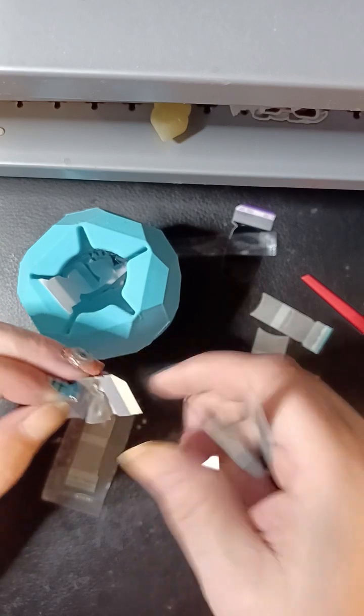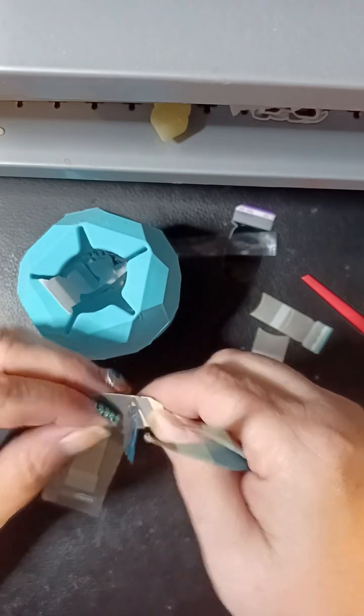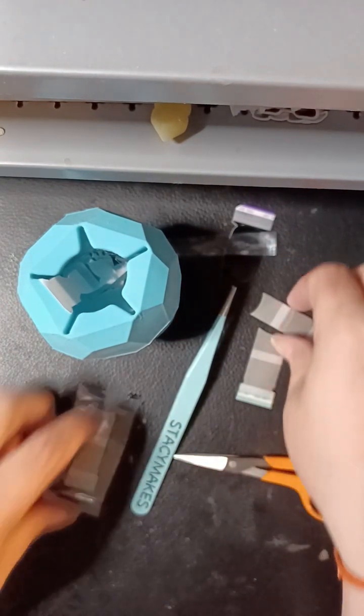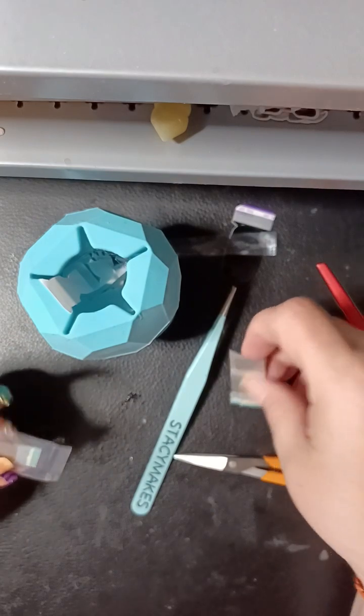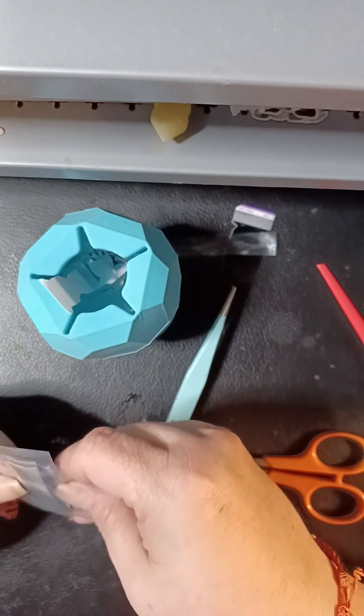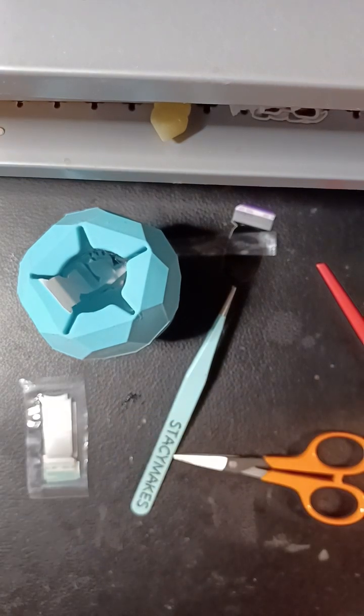We might not get to use them for how I'm wanting to use them. No. Too stuck. Okay, let's put them back in here. We'll save these because, I mean, they were great for adding texture. And they might still work okay for French tips.